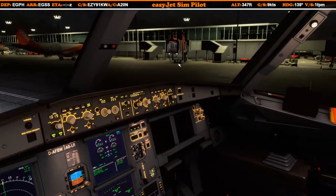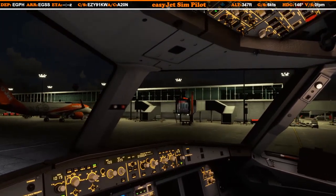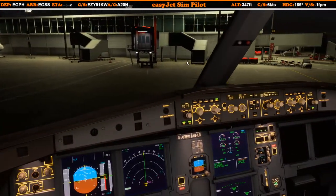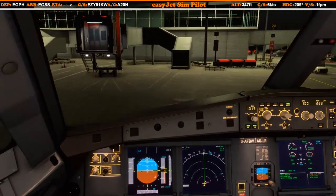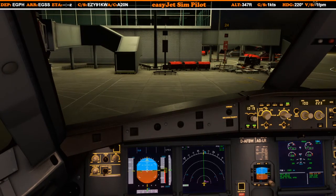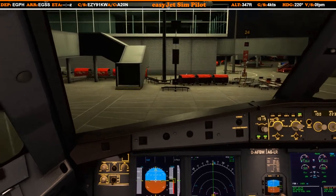Stand 24. Stansted Ground, EZY59 Juliet Golf, Airbus 320 Neo at stand 33 with information Kilo, QNH 1019, requesting IFR clearance to Edinburgh. EZY59 Juliet Golf, Roger, information Kilo is now correct. Cleared to Edinburgh via the ITABA 1R departure, squawk 0746.